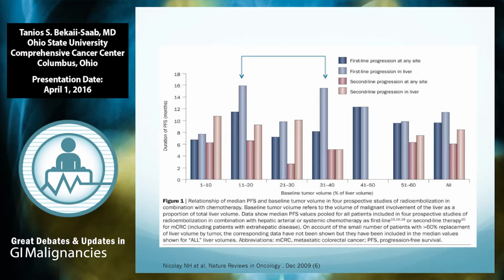So if the liver is between 10 and 40% occupied by tumor, you're more likely to have control in the liver versus other sites. But if it's less than 10% or more than 40%, you don't seem to get much benefit in those patients by applying a local control to the liver.